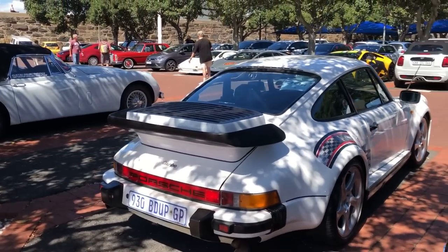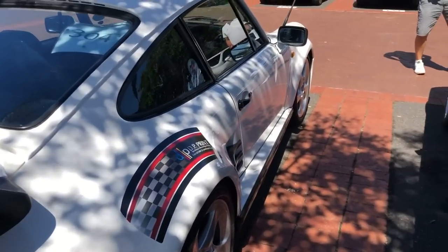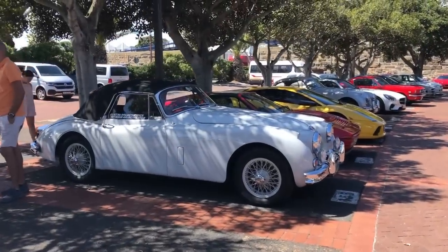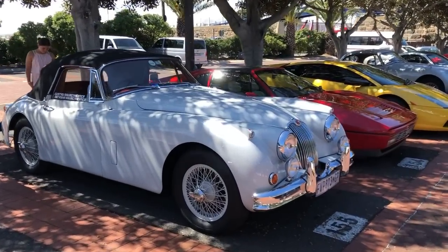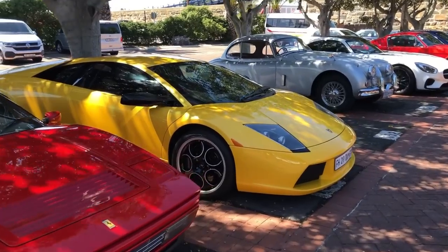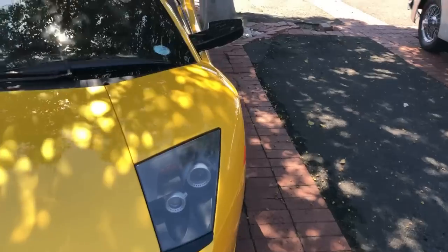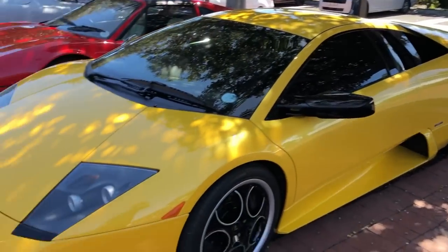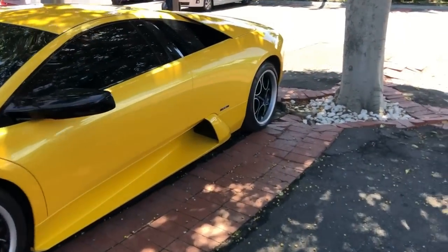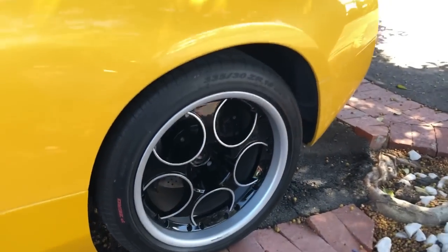And then we've got this very, very nice turbo over here, which sounded very lovely earlier this morning, looking so mean as well. And then we've got this Jaguar XK150 with this 328 GTS, and then the Murcielago parked next to that. Haven't actually seen this specific Murcielago before, so it's nice to tick another one off the list. Looking very nice with these black or silver wheels, some P0s on it.